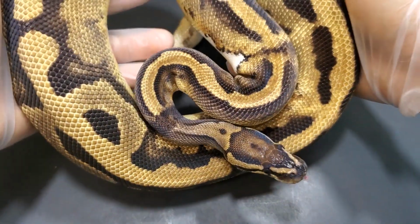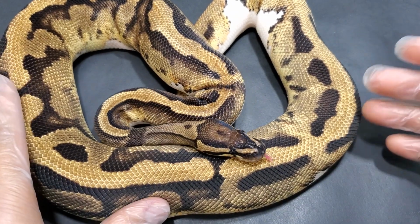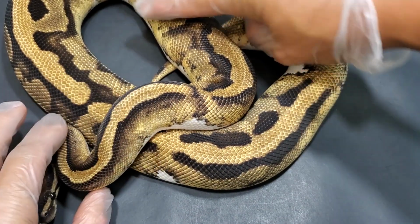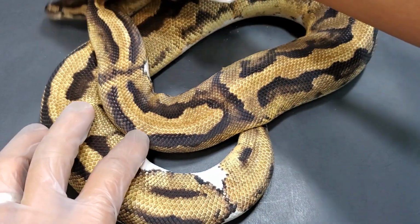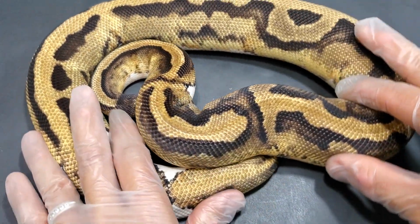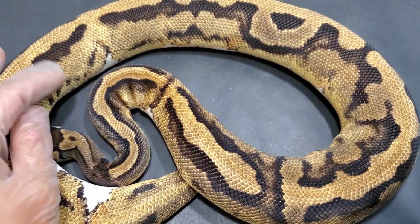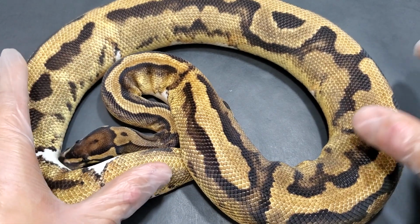What I like about pies is that their patterns are highly variable. Some have more pattern, some have less pattern, some have very clean pattern where you have just kind of 2 rows of blacks running down. And then there's some areas where it's really busy, like this. This is all busy. I have other ones that are even more busy, which is kind of why I really like the pies. In the beginning, when I got into the hobby and I looked at pies, they all pretty much looked the same to me, just more white or less white, and the colors were a little bit different. But I never really paid attention to the pattern until I started keeping more and more pies.